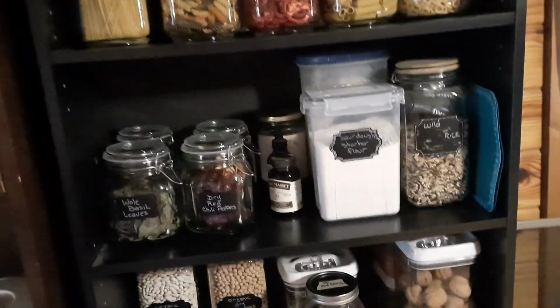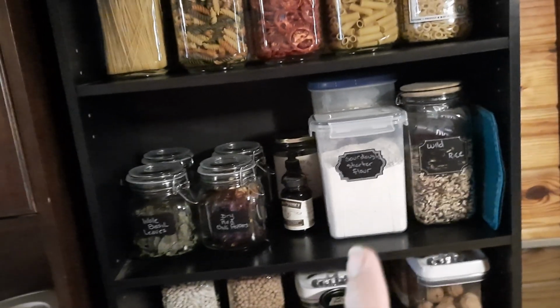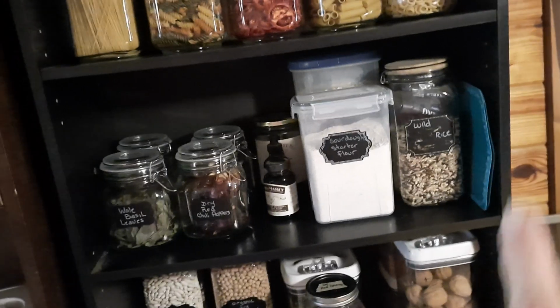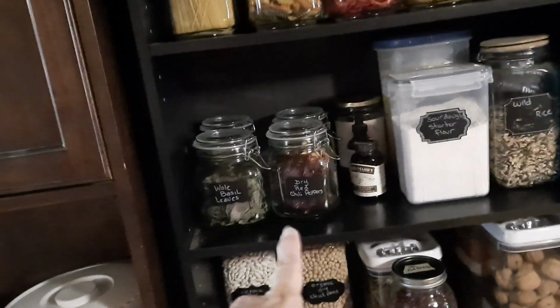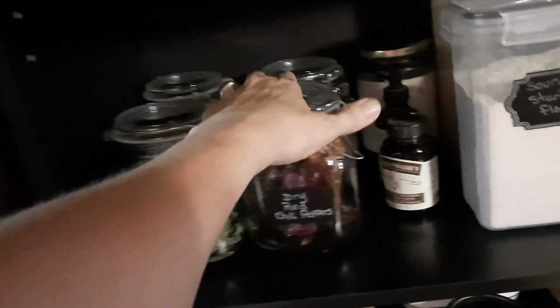I come down here and I have, well, this one here is my sourdough starter. I am trying to work on getting that. This humidity is really messing with me. I do have my wild rice, and I have my dry red chili peppers. These is what I use for my harissa sauce.